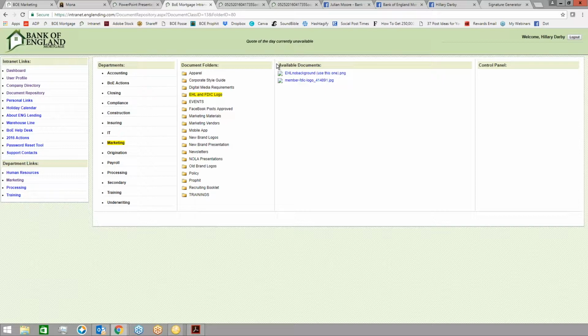Also, we are a mortgage lender, not a bank, right? So it's important to always refer to us as Bank of England Mortgage and not just Bank of England. If there's one way to drive your marketing department crazy, it's by posting Bank of England and not adding the mortgage on. Just be sure to add that on there because, of course, we are Bank of England Mortgage. We want people to know.